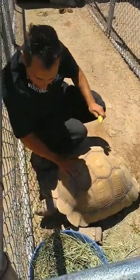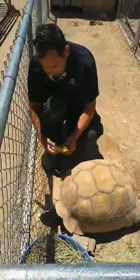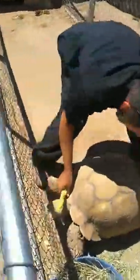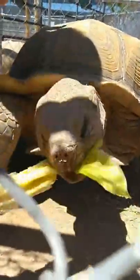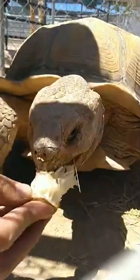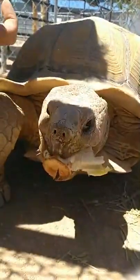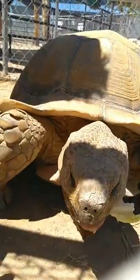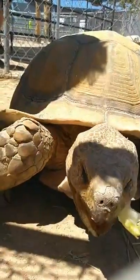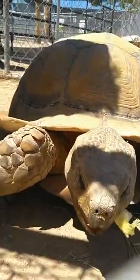And there's also another one. If you guys could see his tongue, let me see if I can scoot him back a little bit for you guys. Their tongues are actually very special. They're soft and coated with a really thick slime, which allows them to eat cactus. And cactus has a lot of barbs and thorns on them, so their tongue is coated with this special type of saliva that allows them to not get stabbed by the thorns on a cactus.